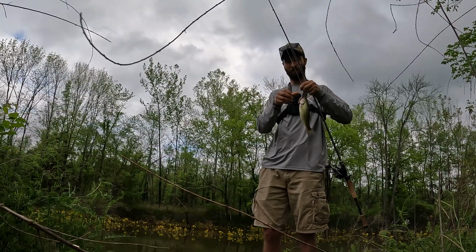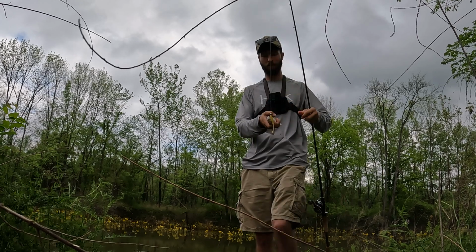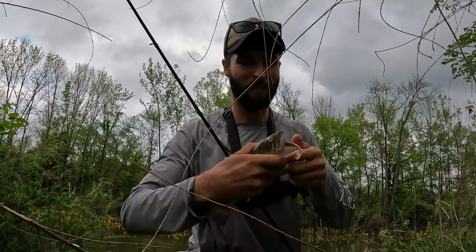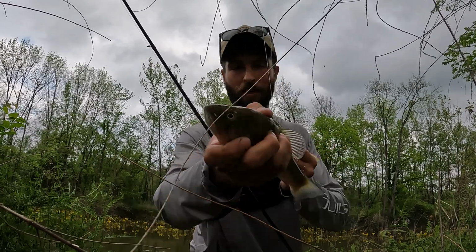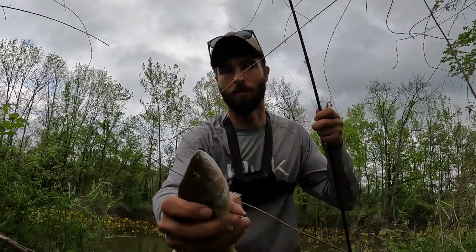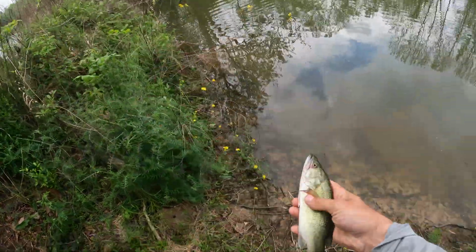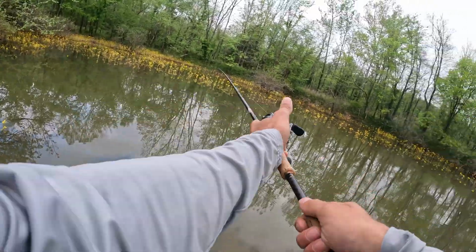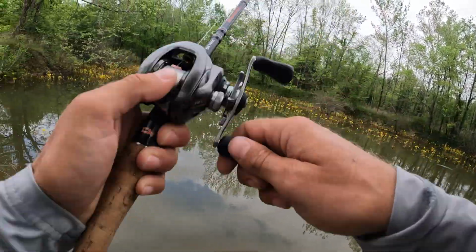That's what I'm talking about. Little largemouth, first fish of the day, on that Table Rock Shad. Good looking fish too. Thanks, buddy. They're biting.